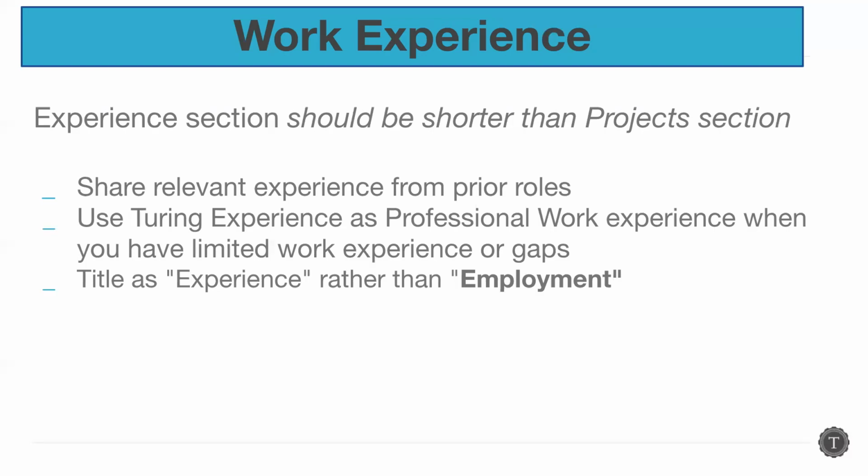Welcome to the work experience section. This section is typically shorter than your project section. So you'll want to spend some time deciding on the most relevant bullets that highlight transferable skills that align to the types of roles you'll be applying for. If you have limited experience or gaps in employment, we do recommend that you use your touring experience in this section, and we'll review how you can do that effectively in a few moments.